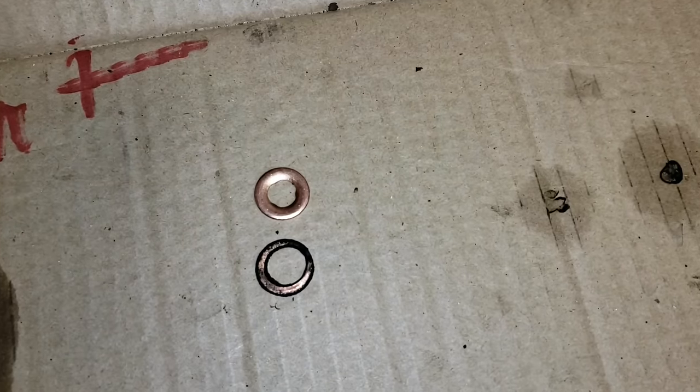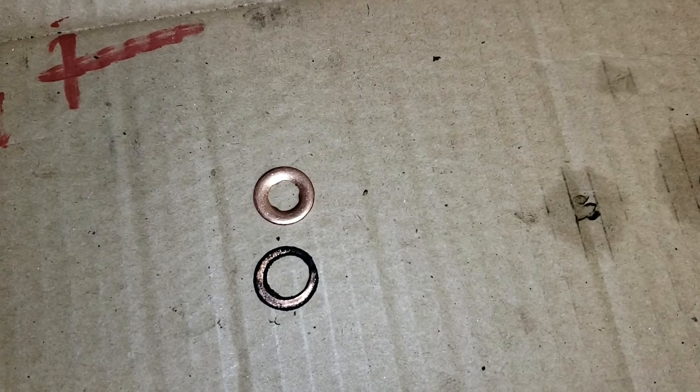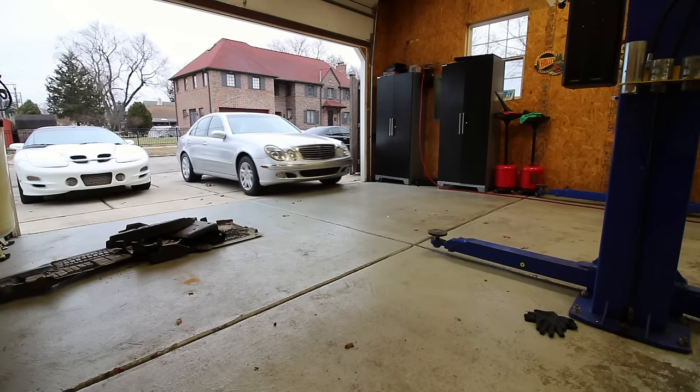Look at how worn out that seal ring is for the injector. Holy crap, no wonder why it was leaking.